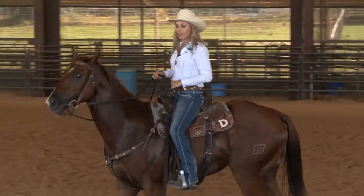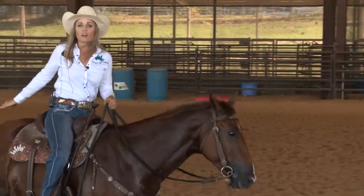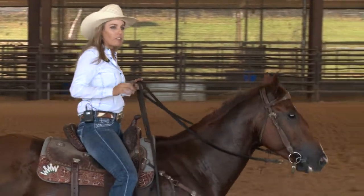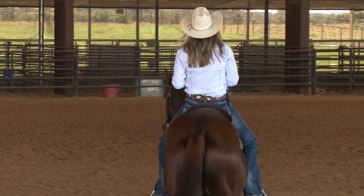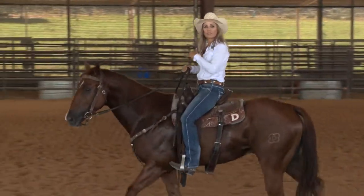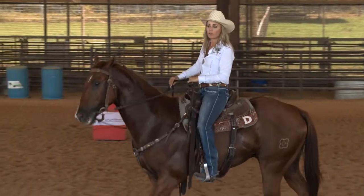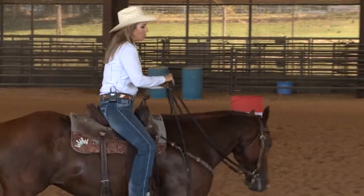So I try to ride my horse from here forward. I don't pay any attention to what's going on back here. Never in my life have I ever worried about what their hip is doing, because I know if I have complete control of their ribs, that means I have total body control. So I ride with a lot of legs. Everything I do is legs and breaking in the rib cage.